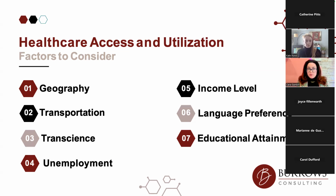Transients, are there people coming through the area regularly? Maybe you are in Florida and you see an uptick in the winter months of people coming from the Midwest, or up north down there. Maybe it's an area that has a large farm worker population where you see more traffic in the summer.